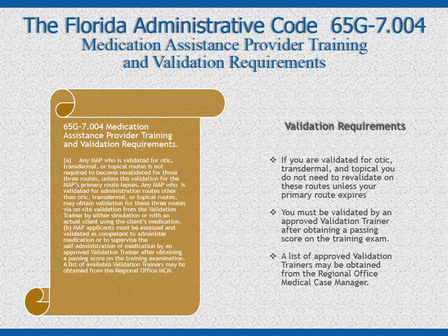Your primary route will always be either oral or Ntral, and the validation trainer will circle the route on your validation certificate. If the provider you are working with doesn't have a validation trainer they normally work with, a list of approved validation trainers may be obtained from the regional office MCM.